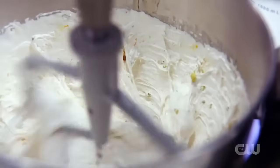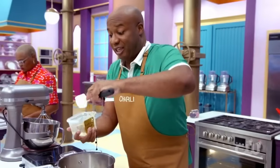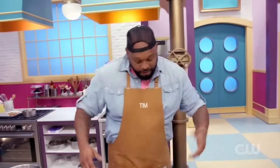I'm taking my nougat out of my mixer, and now I'm going to lay it flat and let it cool. This stuff is sticky. So sticky. This is definitely a workout. Start dancing a little bit, that's when you know it's good.